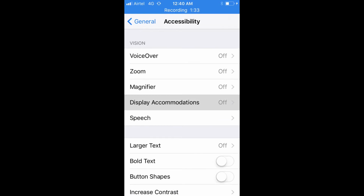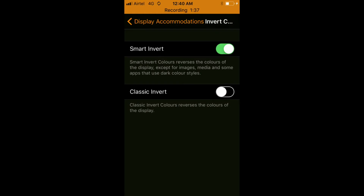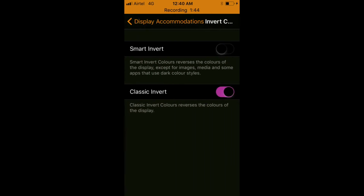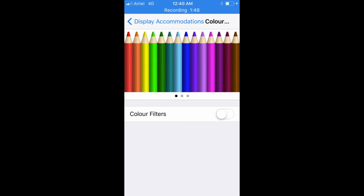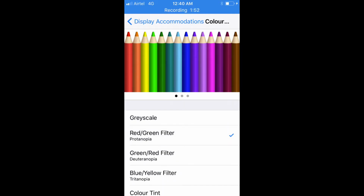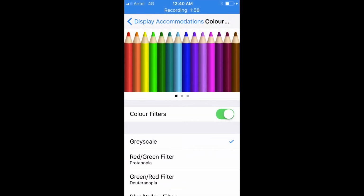The fourth one, which is very hyped these days, is the black mode of iOS 11. You can invert the colors or classic invert the colors, but the next best thing, which I like even more, is that you can filter the colors. You can filter any color, like grayscale it or choose any color like red black, green black, green blue, green yellow, and it will not only apply the filter to the settings but also to the whole of the system.